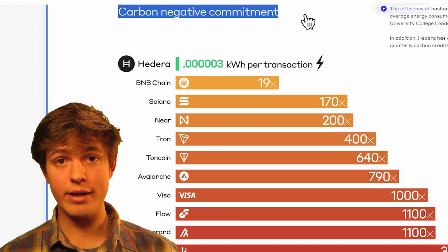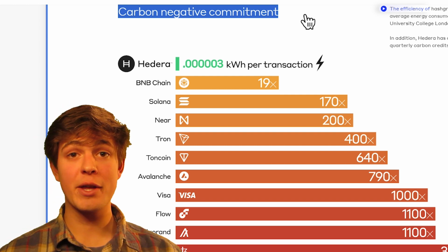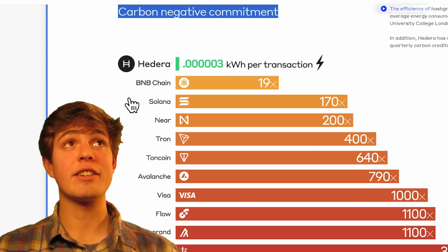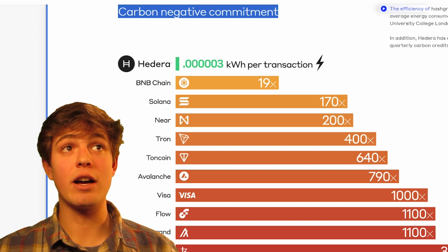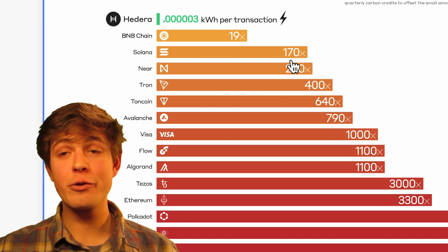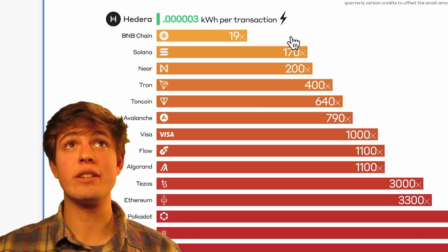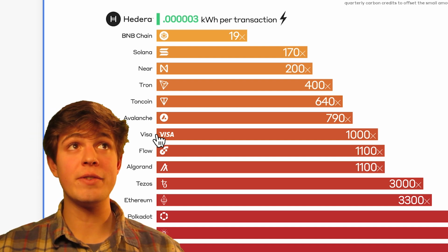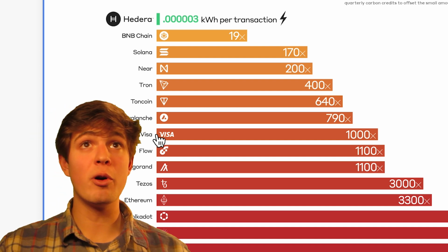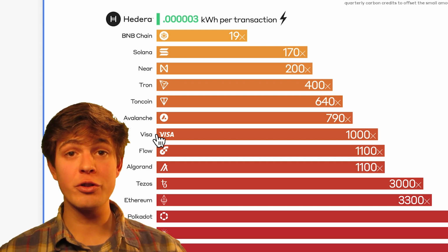project is carbon negative. Not many projects out there can say that, and something like Solana, which is known for being much more environmentally friendly than something like Ethereum, is still 170x more energy intensive than a project like Hedera. Even comparing Hedera to Visa, we can see that the carbon output is 1,000 times smaller using Hedera.